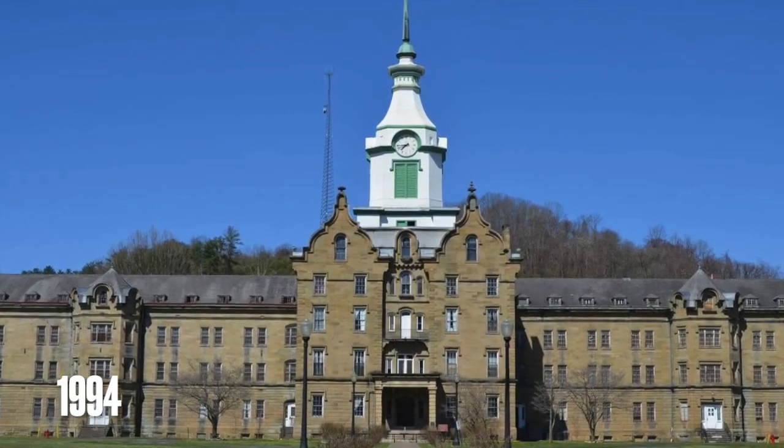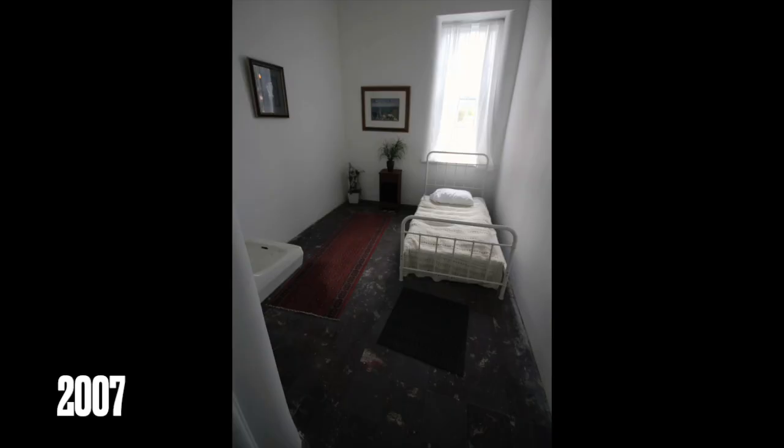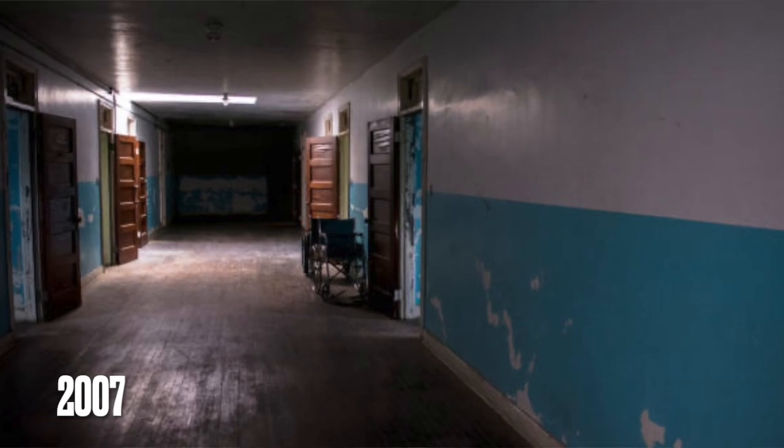So after decades of overcrowding, deteriorating conditions, and a nationwide push towards deinstitutionalization, the asylum was permanently closed in 1994, and patients were either released or transferred to other facilities. So fast forwarding to 2007, the hospital was bought, and they started doing preservation on it. In 2007, the Trans-Allegheny Lunatic Asylum was reopened as a museum and a historical site. It started offering tours, including historical tours and paranormal tours, which drew visitors who were interested not only in the history side, but in like the ghostly, scary, spooky side of the hospital.